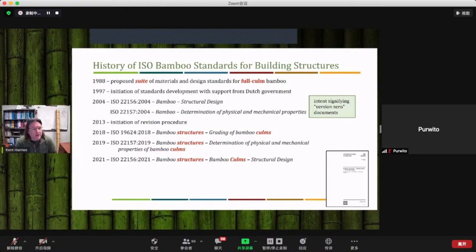Move forward another decade, and a great deal of work, as most people know, has gone on in the bamboo world, certainly in this century, in terms of research and development and many new innovative structures. And so we looked at starting to revise these initial standards. This was all under David's guidance at Working Group 12 of TC165. I think the most important step was the first new standard to appear in 2018, which is 19624, the grading standard.